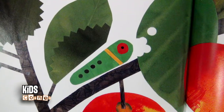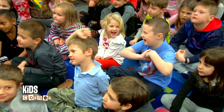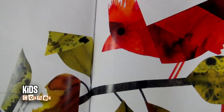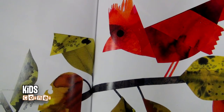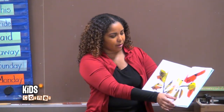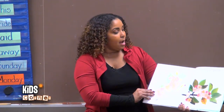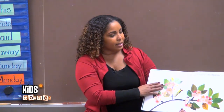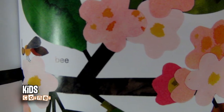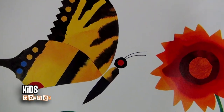The tenth little caterpillar scaled an apple tree. All right. And hung there patiently. And that's a tiger swallowtail chrysalis. That's another something that will one day become a butterfly. Until by and by, the 10th little caterpillar, and we see our friend Mr. Bee, or Mrs. Bee, became a butterfly.